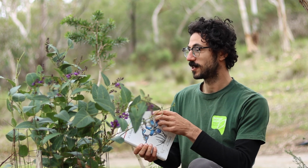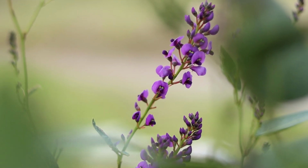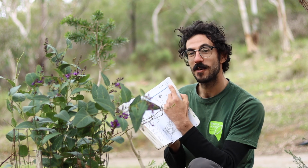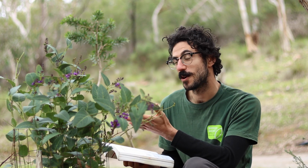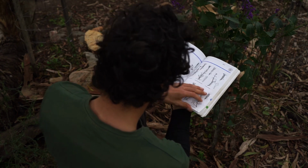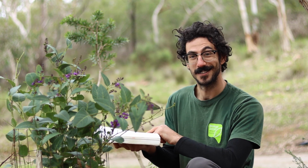You start by matching the colour of the flower to the colour in the book, blue or purple in this case. Then you flick through until you find the flower shape that matches the flower that you're looking at. We've got a pea here, Hardenbergia, so flick to the blue peas, flick through until you find a diagram that matches what you're looking at, and there you go.